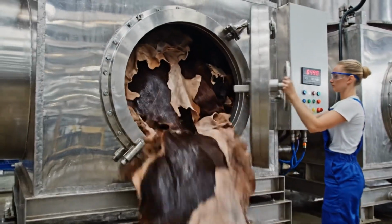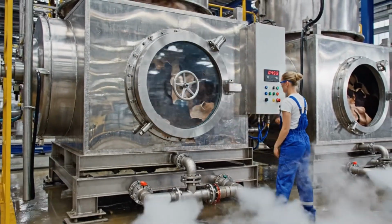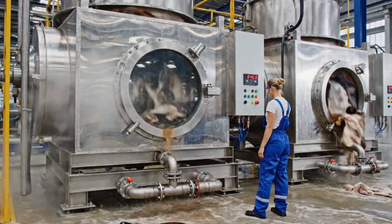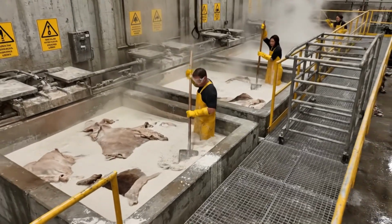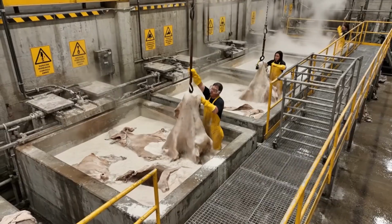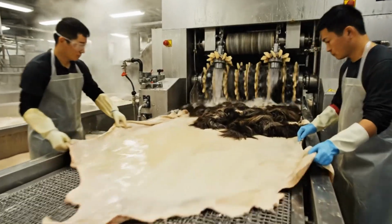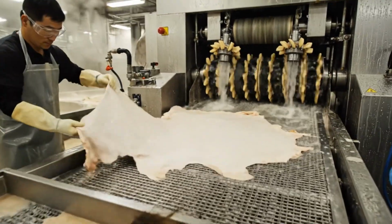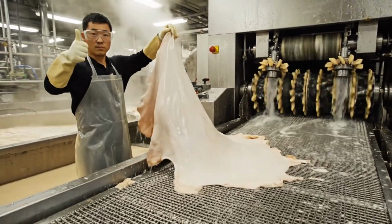Water is the first agent of transformation. It opens the hide, cleanses it, and prepares it for what chemistry will do next. Lime opens the fiber structure of the hide, loosening hair, breaking down protein, and making the skin ready to receive tannin. What enters covered leaves clean.